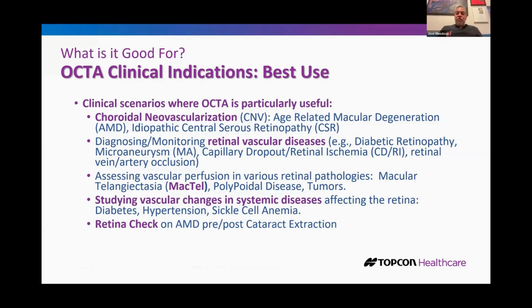So OCTA clinical indications: it is best used for any kind of pathology that will affect the blood flow of the eye. So CNV, we're trying to look at neovascularization. So we're looking at these new vessels. When we have central serous retinopathy, chronic cases could also come with neovascularization, so it's also helpful for this. If we want to monitor and diagnose retinal diseases, I've been talking about diabetic retinopathy, microaneurysms, capillary drop-off in diabetic retinopathy as well, retinal vein or artery occlusion or branch occlusion. All these kinds of pathologies could be used, OCTA's clinical use for all of this. If we're looking at macular telangiectasias, MacTel 2, or polypoidal disease, or even tumors, we have a lot of information using OCTA. Retina check on AMD, pre or post cataract extraction, that's also an indication for this.